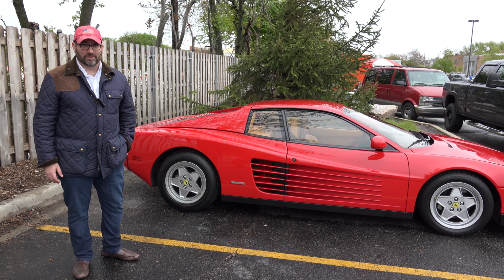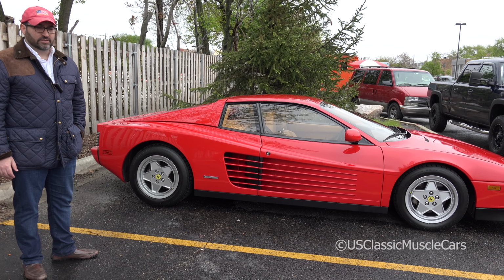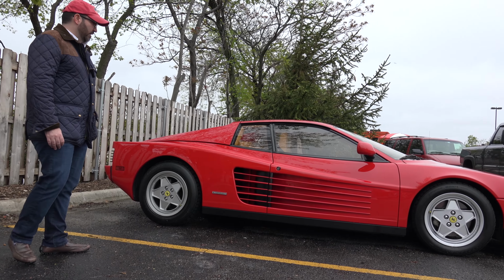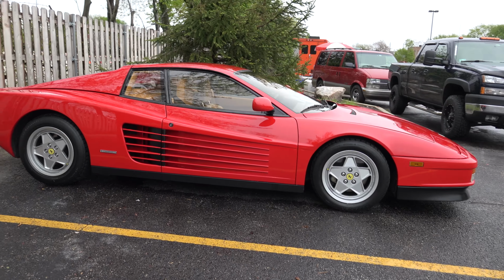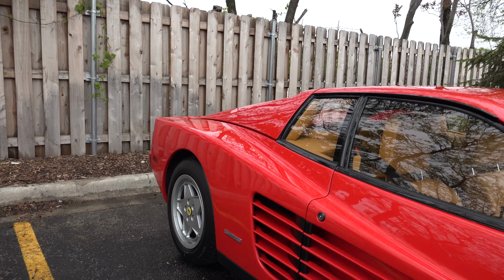Hi, my name is Marcos Lopez. This is my 1990 Ferrari Testarossa. This is our first car show of the season and of the year. We're hoping to win best in class here for the exotics. So you can see we beat the weather. It was raining earlier today, but it's doing a little better.